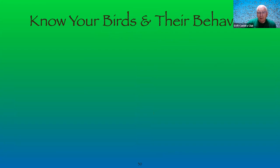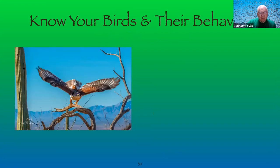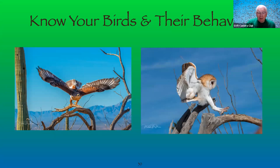So, other things. This is an image of a ferruginous hawk, the largest hawk in the United States. Beautiful bird. This is not the best picture in the world. The shadow from the cactus is blocking pretty much the front part of the wings and also the face. A lot of these were shot in the last couple of years, okay? Here, this is a landing. This is a barn owl. Again, both of these were shot at the Desert Museum.